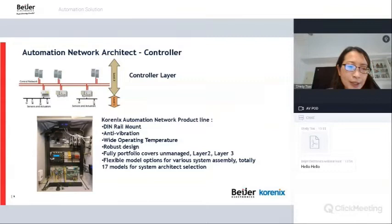Due to different production line portfolios, we have different port combinations for customers to choose. So they have 7 models for system architecture selection.